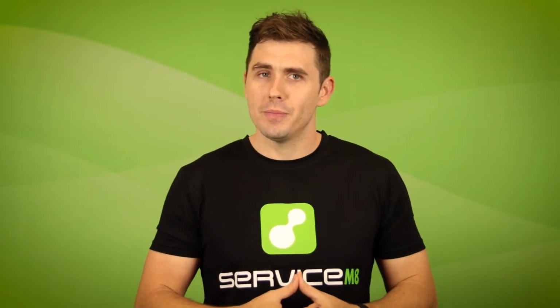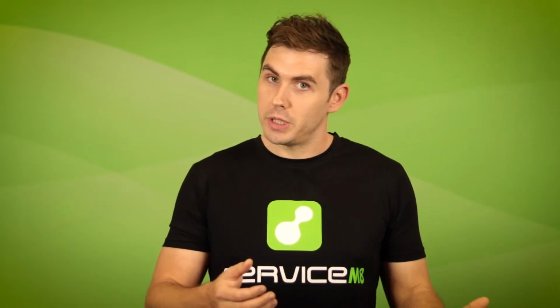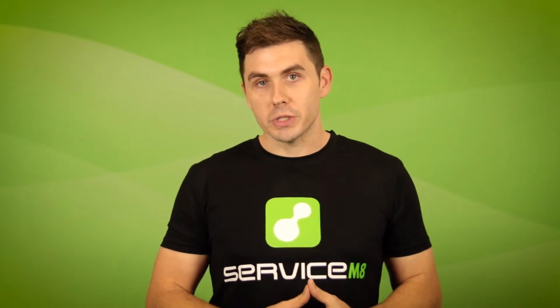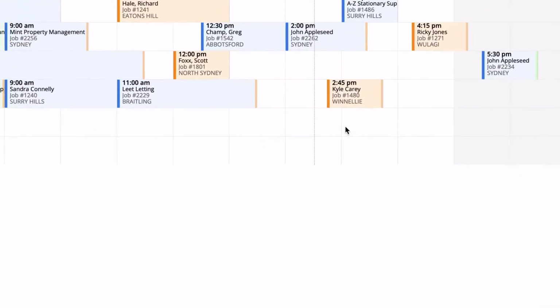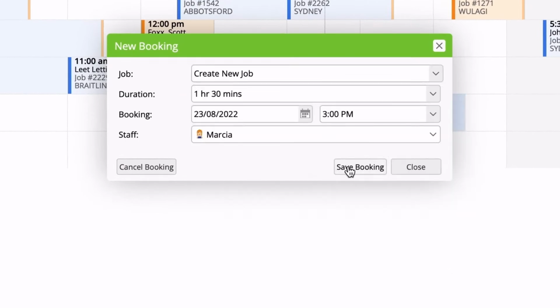For many businesses, the process for fielding inquiries from potential customers is to first check if you're available at a date and time that suits the customer, and if so, proceed to create a new job and add their details. To help streamline this workflow, now when you select a time, you have an option to create a new job straight from the new booking window.